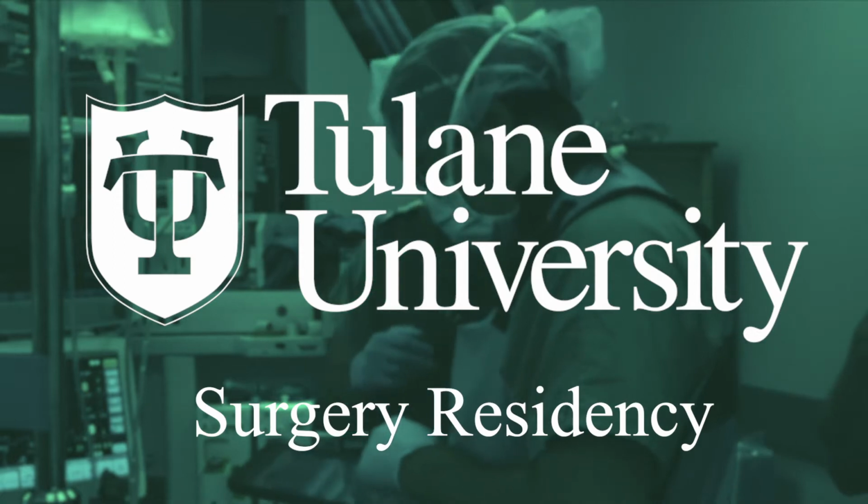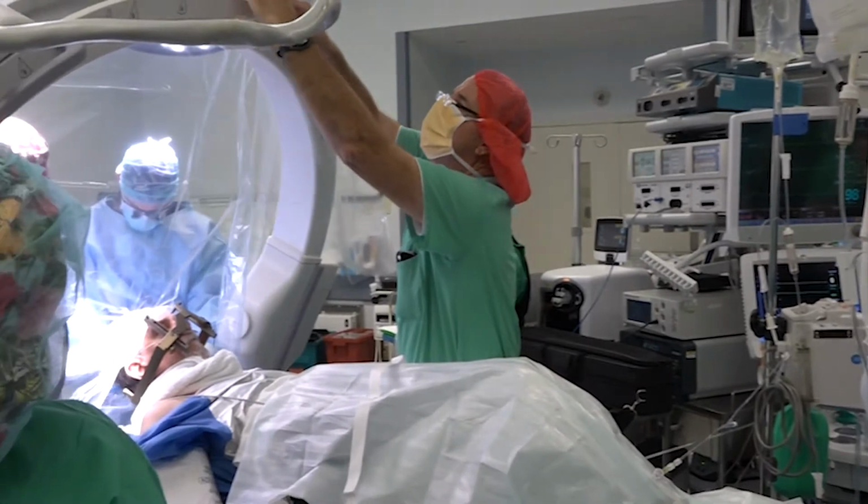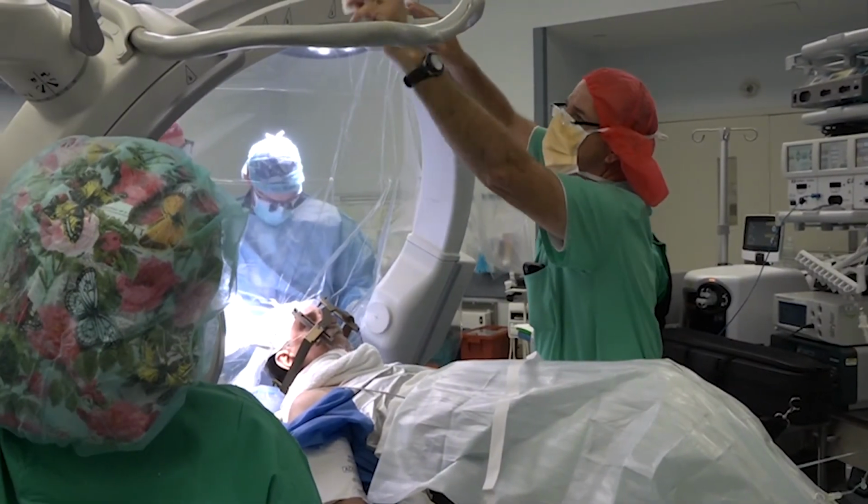We have 5 categorical surgical residents in our program, and then we usually also have 3 or 4 preliminary interns every year. The residents do a broad mix of general surgery rotations across the spectrum of types of cases, so they get a really broad mix of cases and different types of rotations, from vascular surgery, endocrine, surgical oncology, trauma, critical care, pediatric surgery, really the depth and breadth. We have a burn rotation and we have a transplant rotation, so we really have pretty much every rotation that the surgery residents could possibly need for their training.